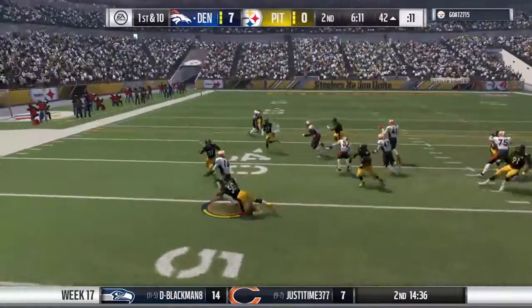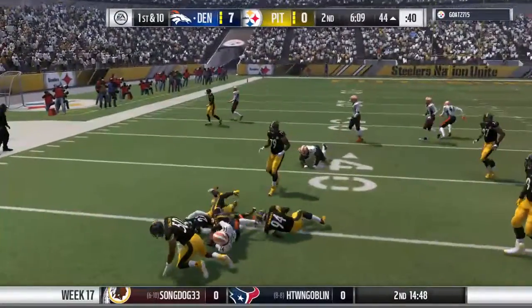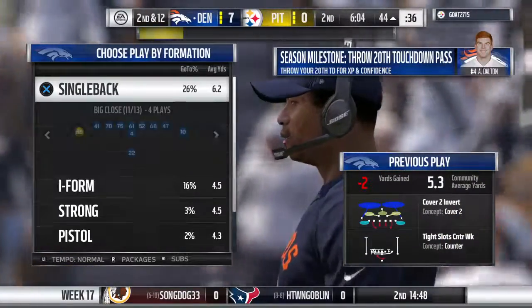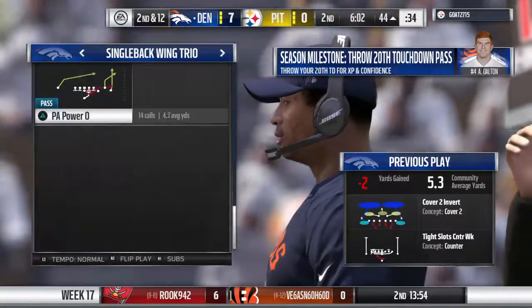And they'll run it here. And he got blown up. Losing yardage on the play back at the 44. That's going to go as a loss of 2, and it'll be 2nd down.